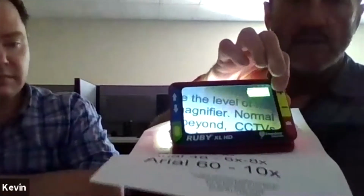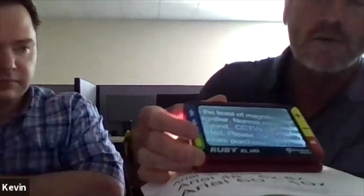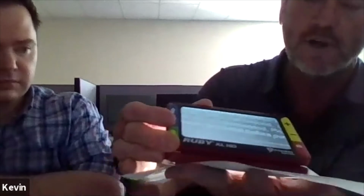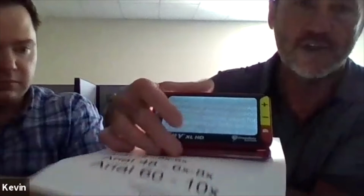I'm going to go ahead and try to turn this on just to give you an idea. It's kind of hard in this environment, and that might be too much glare. Right there, you can get a pretty good amount of print on there. Now, there's not going to be any way of getting around having to move the unit. That's just part of life. But for our students who want something that they can just pull out, use, and then throw back in their backpack, the Ruby 5 might be a good option, or a 5-inch video magnifier might be a good option.